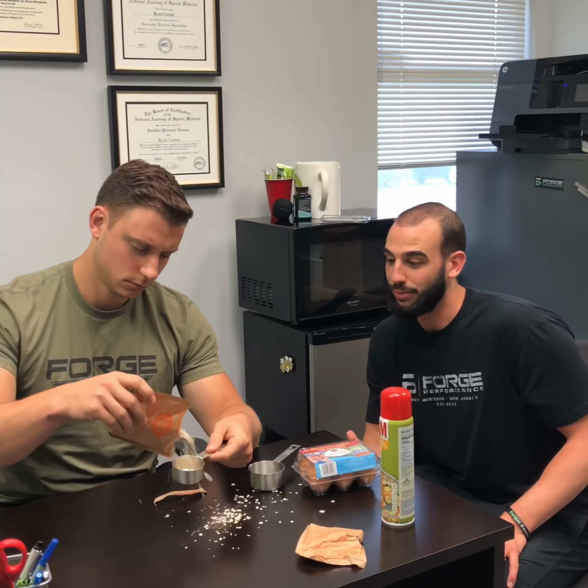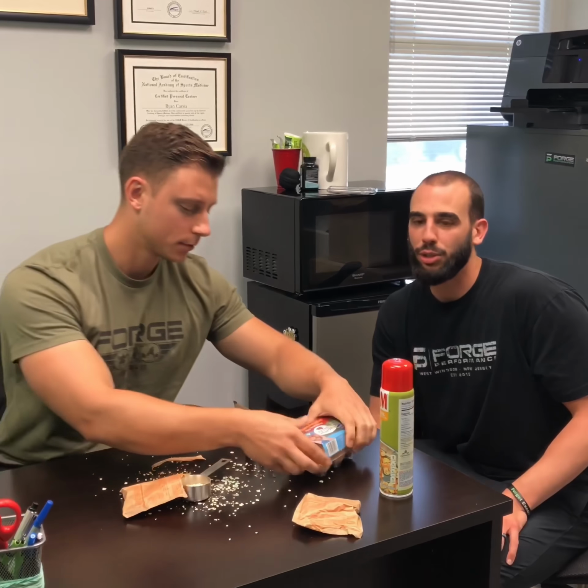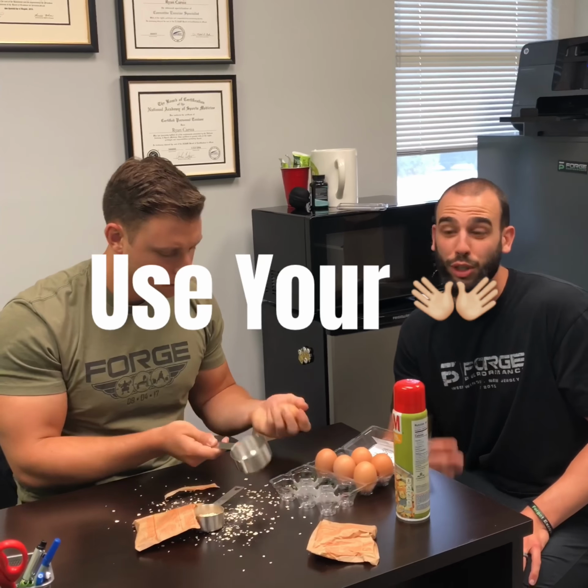Now, because counting calories isn't the best idea, we're going to give you a better way to measure your food. Instead of using measuring tools, which is time-consuming, stressful, and quite honestly can be off by as much as 20%, we're going to show you how to measure your food using your own hand.